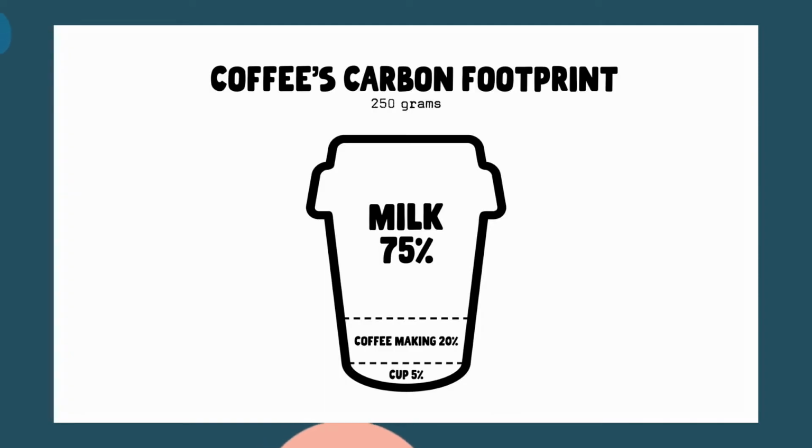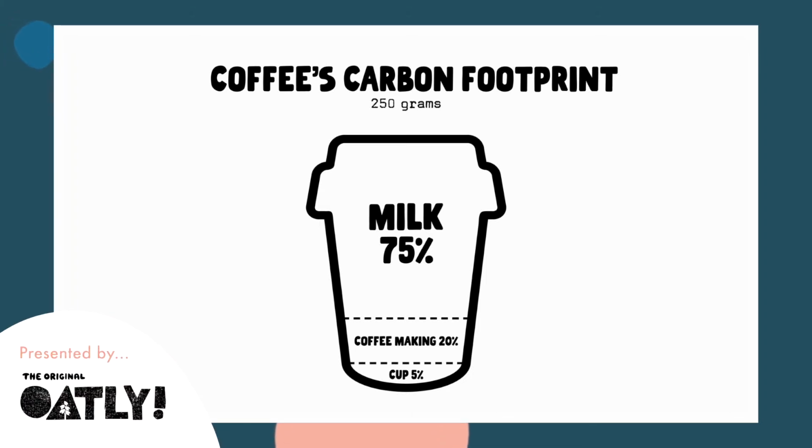In Europe, your 8-ounce milk drink, a flat white, a cappuccino, a latte, has a carbon footprint of about 250 grams. Now, the first thing that might surprise you is that the cup is only 5% of the total. Cups are highly visible, and therefore we tend to overestimate their significance. But even under the best case scenario, it's only possible to reduce this by a percentage point or two. The other thing that might surprise you is that milk is 75% of the total.